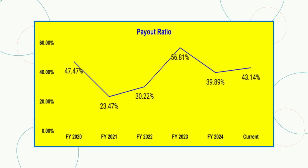Then in FY 2024, the payout ratio decreased to 39.89%, aligning with a more balanced approach. Currently, the payout ratio has ticked up to 43.14%, signaling a stable and consistent return to shareholders. The fluctuation in CDSL's payout ratio over the years reflects its strategy to balance shareholder rewards with reinvestment for growth, with the current level indicating a commitment to providing a reasonable dividend.